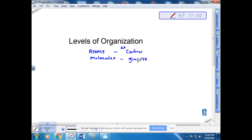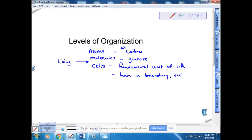These molecules come together, and in living organizations, they produce cells. Now, cells are unique because this is the level of organization where we say it is living, right? So we make that demarcation there. So we say that cells are the fundamental unit of life. And one of the characteristics that's so important about cells is that they have a boundary, right? They have an outer membrane, which we're going to look at in this week's lab. This regulates what goes into and out of the cell. So it regulates the internal environment.